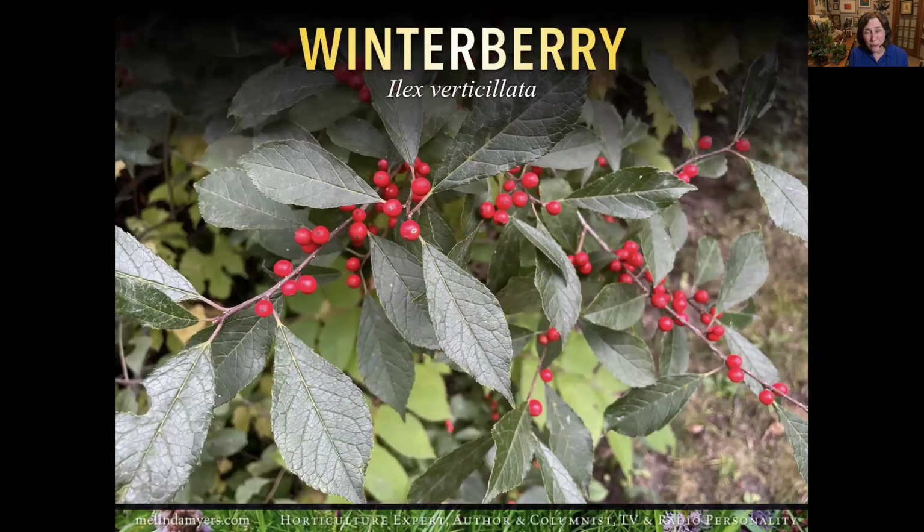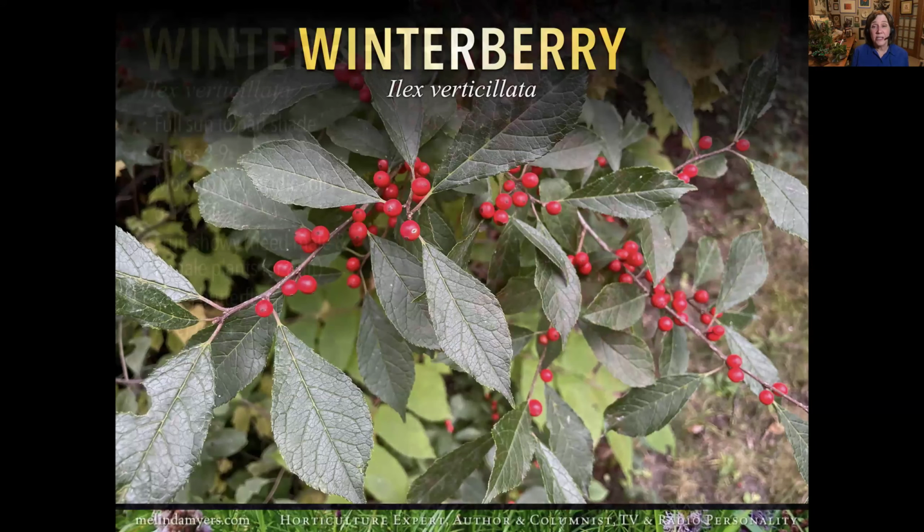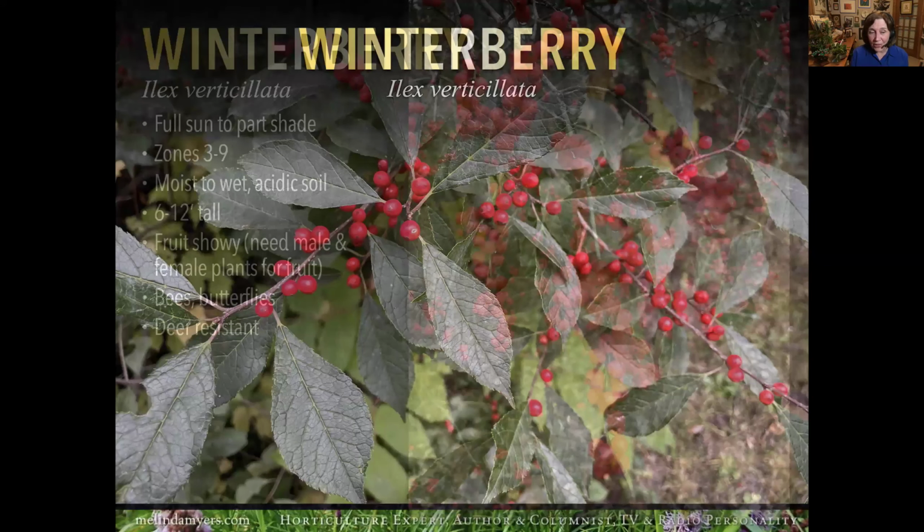I love winterberry. It prefers acidic soil. So if you're growing in high pH, you may have some problems with yellowing of foliage. It's a holly, but it's a deciduous holly. It drops its leaves in winter, but look at how beautiful that is.